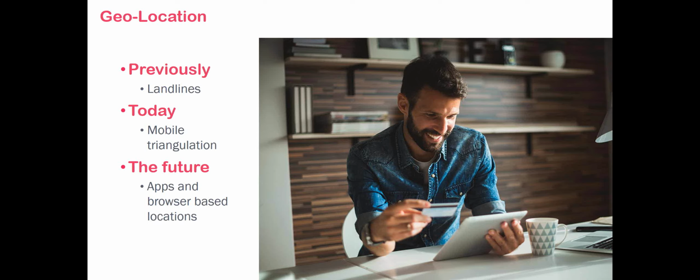In this day and age, now that we're finding people using more mobile devices, it's getting slightly more difficult. It's still available, obviously, through mobile triangulation from carriers. If they look at which are the closest masts, they're still able to identify that. And then I guess the future is going to be based around apps, so contact into the contact center is going to be based around apps. And browser-based location, of course, is a big thing now as well.